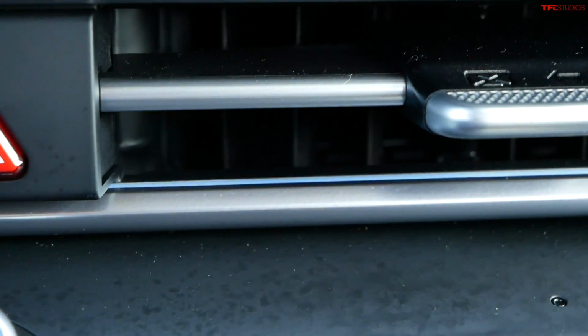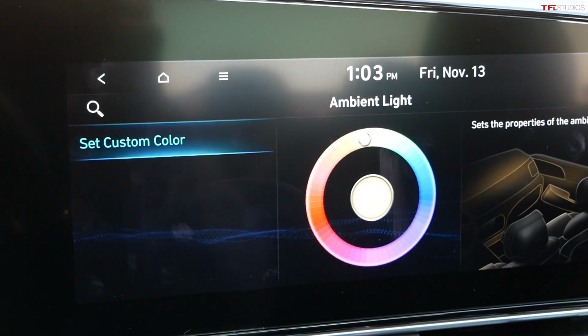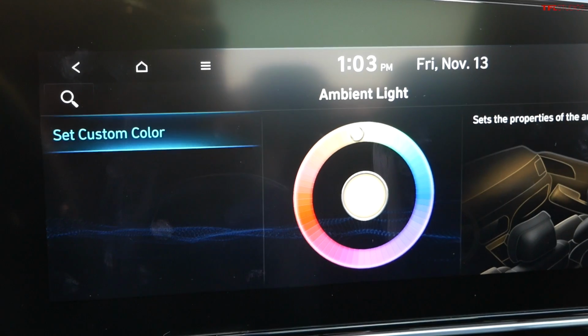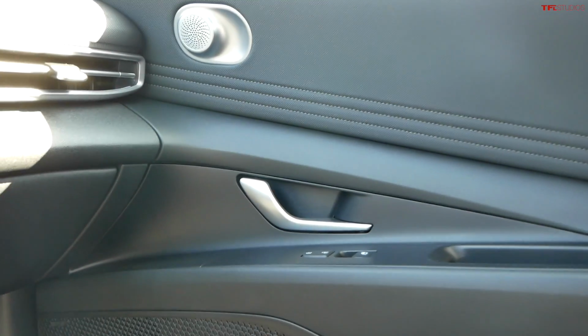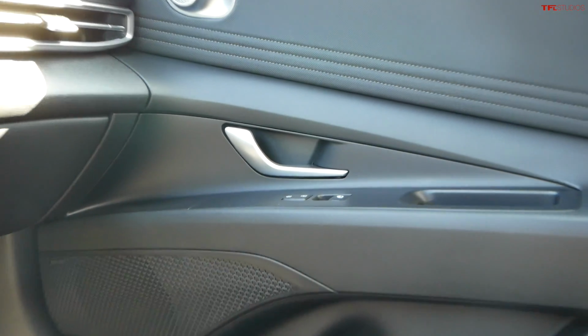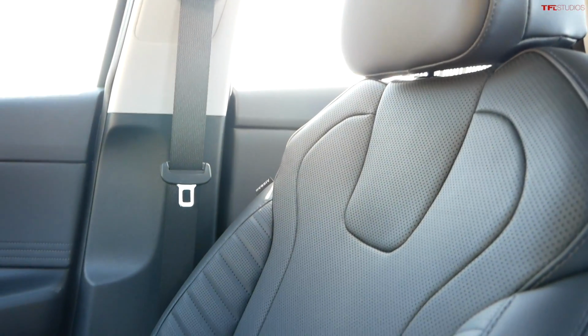And on the inside of the vent, you have a little bit of lighting right there, which is adjustable in its color. Moving on to the door panel, you can see a metal cover for the speaker, the same thing, it's the same material on the door handle. And overall, it's a fairly simple but appealing interior.